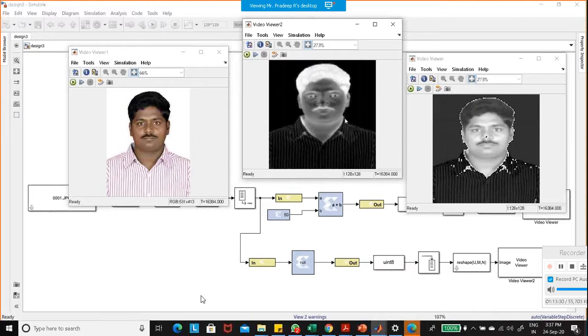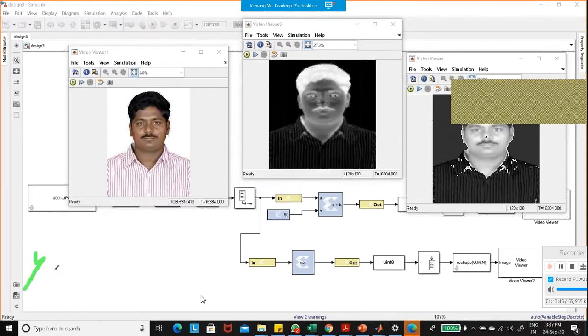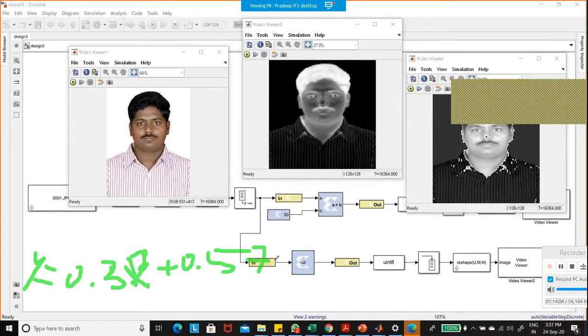You can change your algorithm manually, or you can take an XOR gate, or you can take RGB. For example, I'm having a color change and gray code conversion. So y is equal to 0.3 into R, you can take this is an R, plus you can add 0.57 into G, plus you can take 0.11 into B.